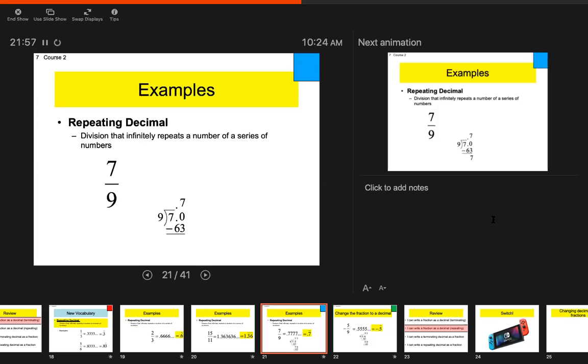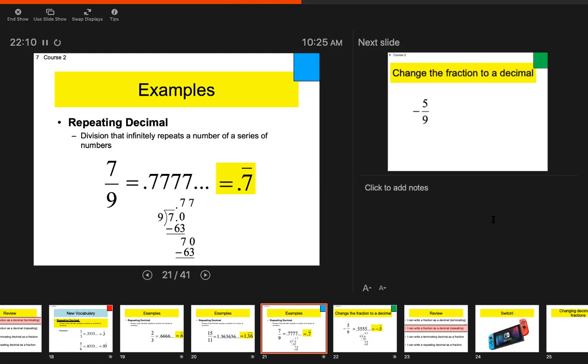Oh, we get a 7, so you can see it's going to repeat over and over and over again. So we get a whole bunch of 7s. So the final answer is 0.7 repeating. Okay? 0.7 repeating. Sometimes I get lazy and I don't put the leading zero. The book will always put a leading zero.